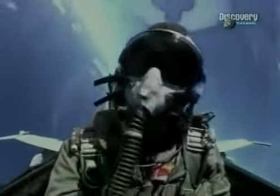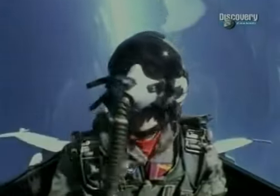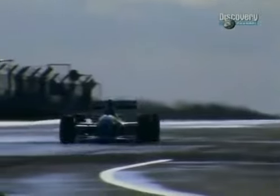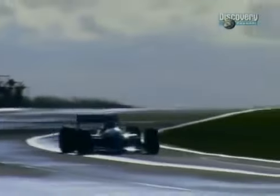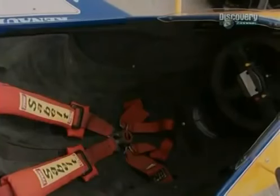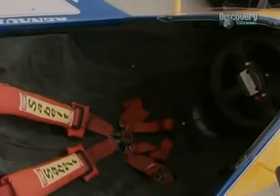Voice control and computers free pilots from all but their most crucial cockpit tasks: battle strategy and combat. Microprocessors made this possible. That was the idea at the heart of this car, the 1993 Williams FW15. It was designed to relieve the driver of as much cockpit management as possible, even gear changing.